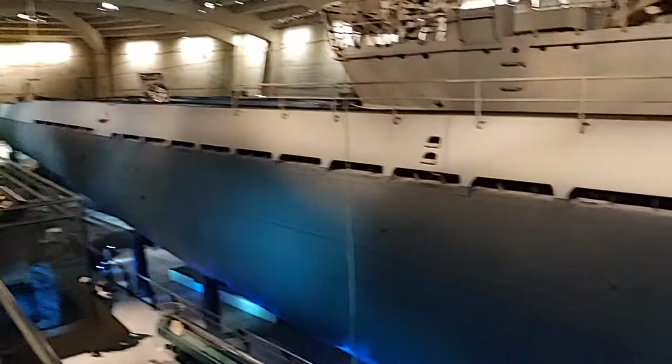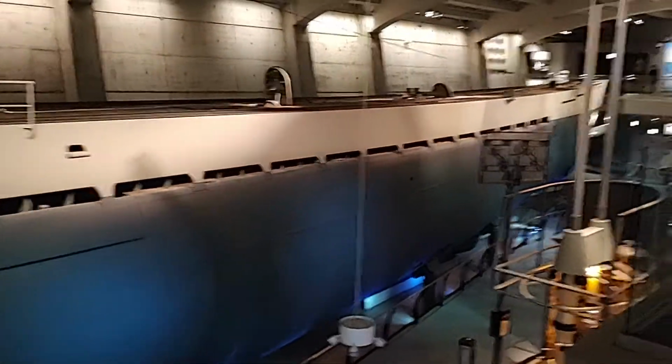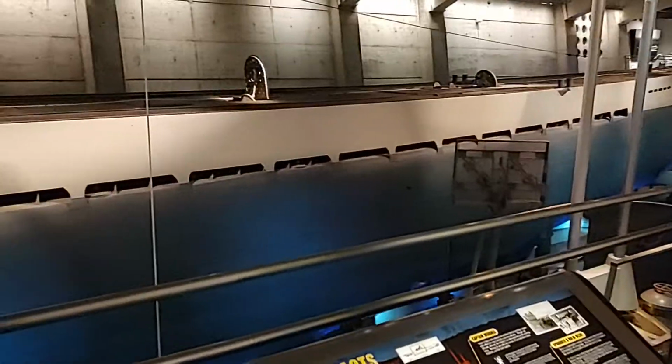So the wife and I will be walking through this, supposedly a guided tour. Don't know what we're up against, but I will let you know. If you happen to be in this area, I highly recommend the Chicago Museum of Science and Industry. It is a very impressive museum, and it is huge.